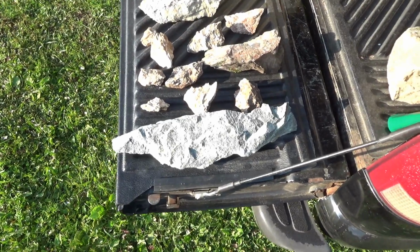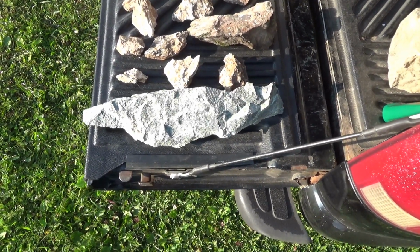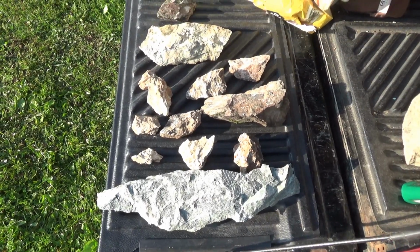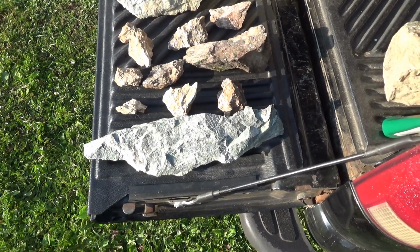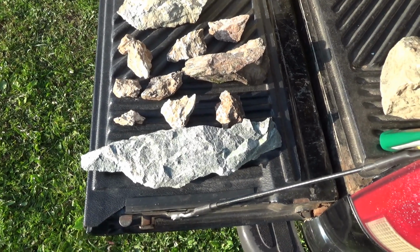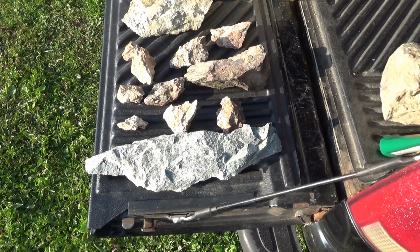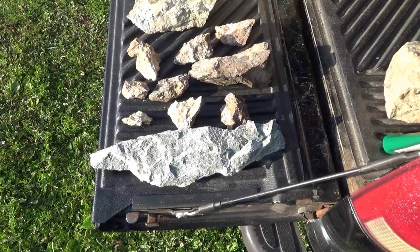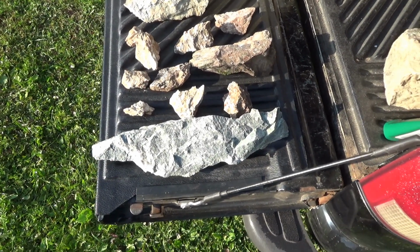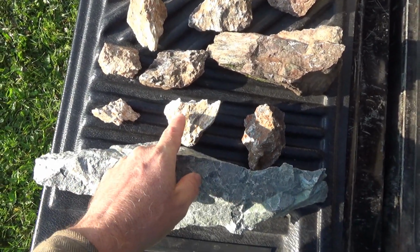Good morning, everybody. So here's an example, and I hope the colors show better in this light, but here's an example of the Verde Antique that we got yesterday. And there's a couple things I want to clarify. One, it's not true marble. It's called Serpentine, but everybody calls it marble. And another thing is, this contains asbestos.